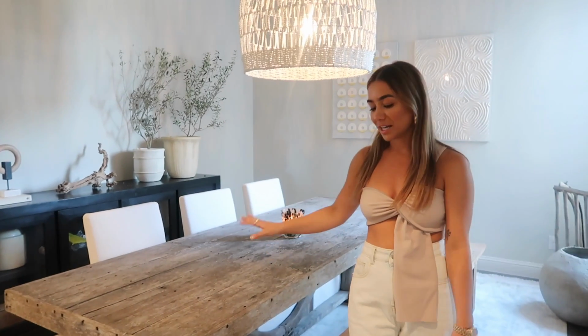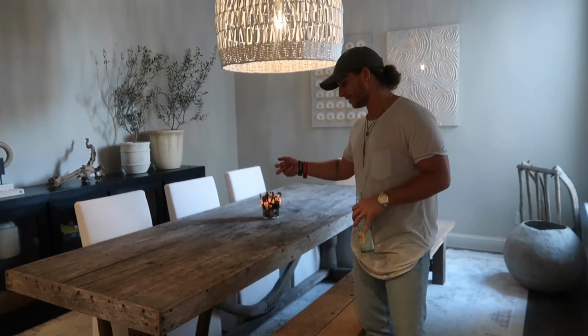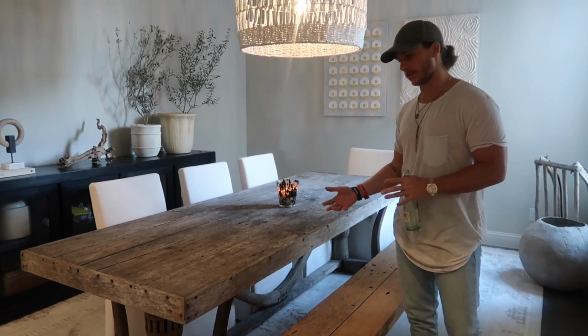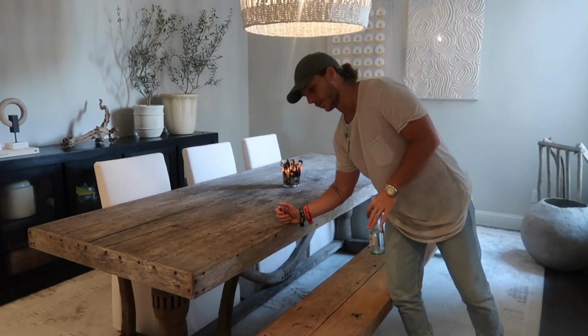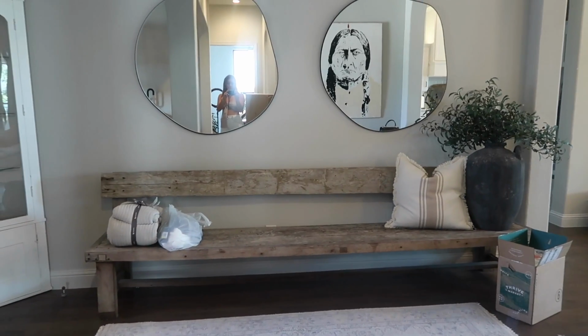This table, I'm gonna let Hunter talk about because this is probably his number one vintage find in his whole career of decorating. Yeah, this is an old Bali table that someone shipped to California from Bali, and within the first couple months of having it, she knew it didn't fit. So I found it on Craigslist and jumped on it. It came with this bench with no back, just a simple bench, as well as that bench over there that does have the back that we use in the entryway. Yep.